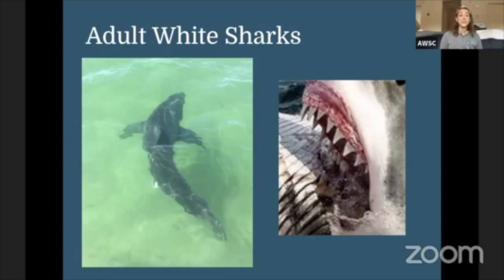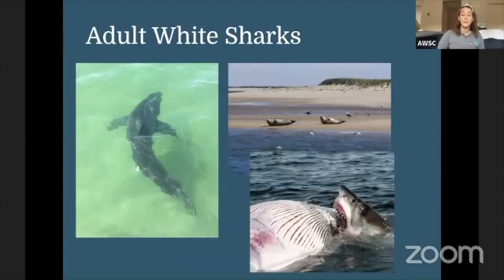And those serrations really help them with the food that adults eat, which would be marine mammals like seals and whales. Now, white sharks will prey on dead whales. We usually don't see a white shark go after an adult whale. They do feed on dead ones, but they now have these specialized teeth that are able to break through and cut through that thick blubber and the meatier animals like those marine mammals.